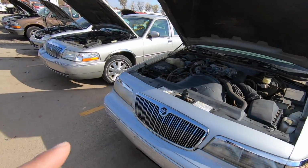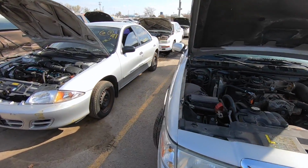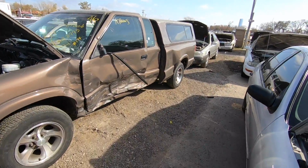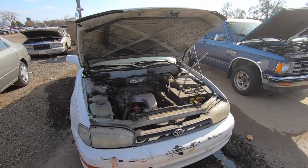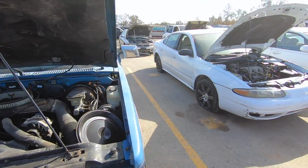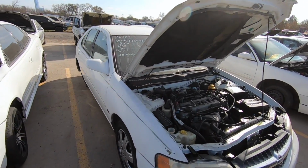We're gonna stay away from the Mercuries here, I think, because these things don't sell very well. Still a nice looking car though. You see what I mean? I just wanted to give you guys a quick tour of some of these vehicles. Great stuff for cheap. At least that's the hope. The hope is that we can get them for cheap, we can sell them for cheap.